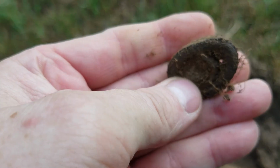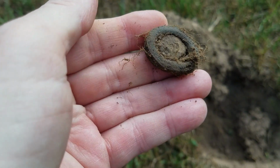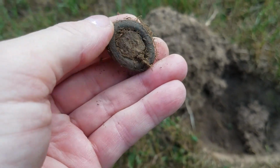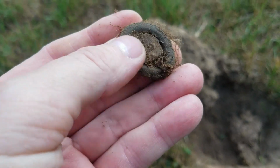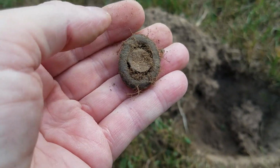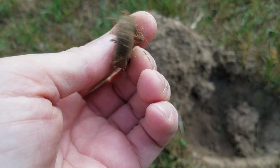All right, I'm going to see if I can wait until I get home to see what this is a little bit better. I thought it was metal on the outside and the central part was hollow. So I tried to push the dirt out, but the outside is a rubber ring with something inside. So I'm just going to let it stay together until I can get home and clean it up and take a look at it. Weird find.